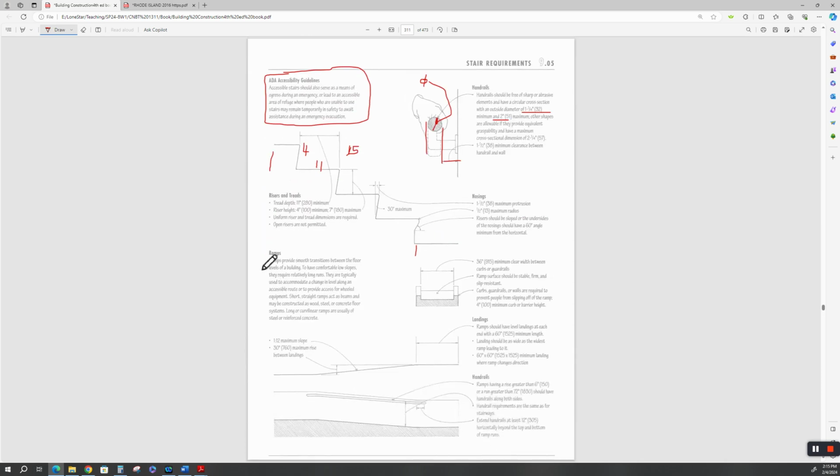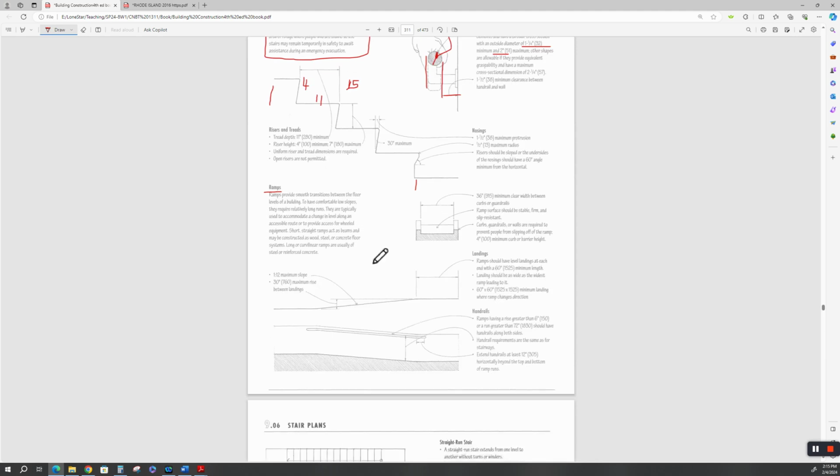All right, ramps. ADA has its own regulation for ramps. The slope of the ramp is no different than the slope of a roof: the rise over the run. Maximum slope, that would be the rise over the run. And check your building codes and the ADA requirements.